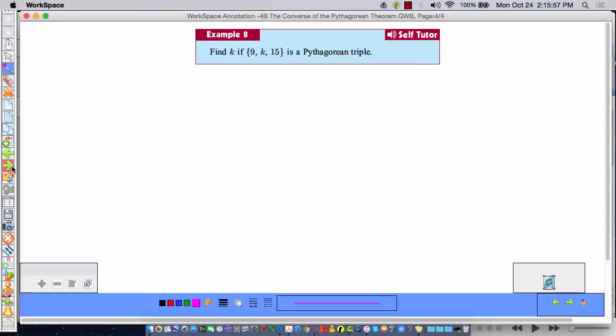And then we'll do one last thing here. Find k if 9, k, 15 is a Pythagorean triple. So they're telling us it's a Pythagorean triple, which means that a squared plus b squared equals c squared. And this is where it's important that when we list the numbers like this in a set, the third one listed is always going to be the hypotenuse. So I can say 9 squared plus k squared is equal to 15 squared.